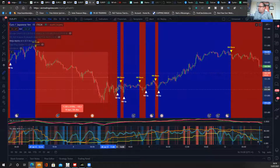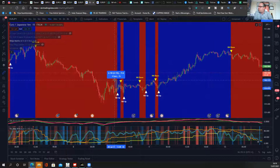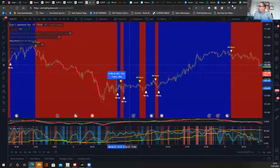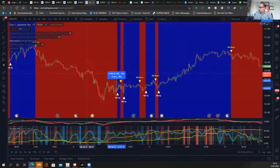Next one along is this one. Getting on that candle, -4.5, plus 18. So easily did 10, went up to 18. How many more do you want me to do?